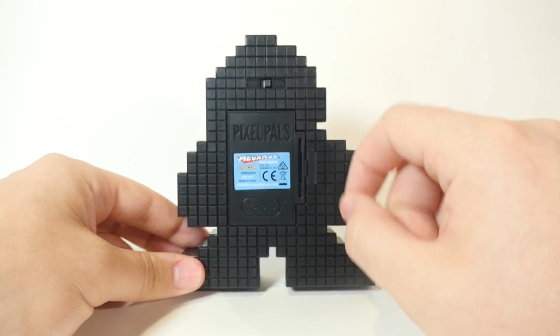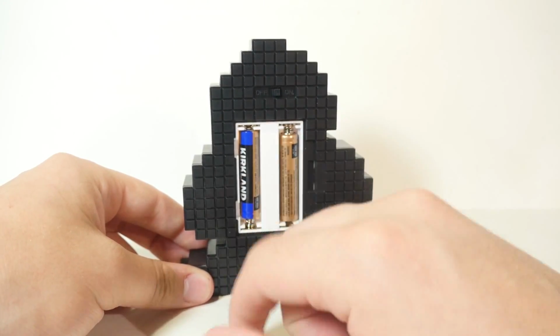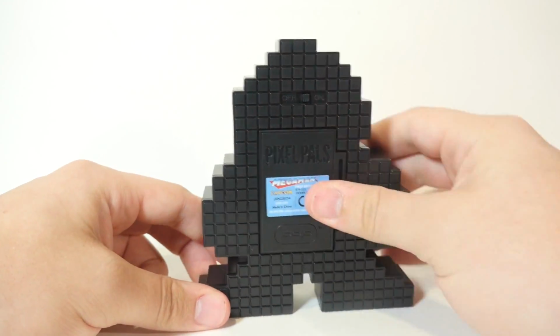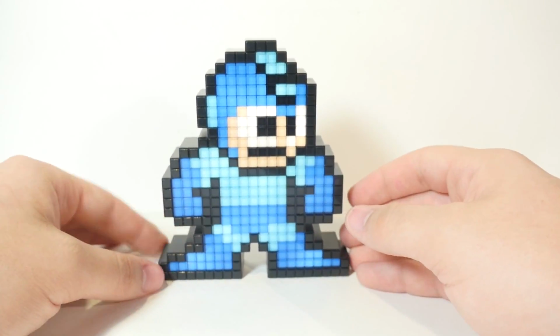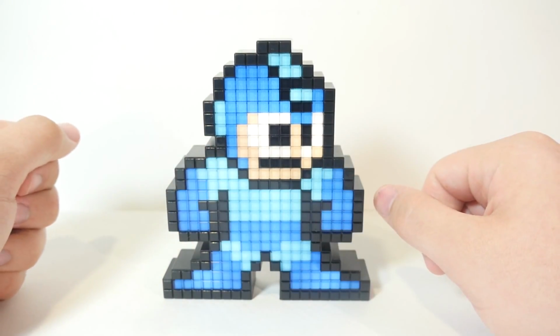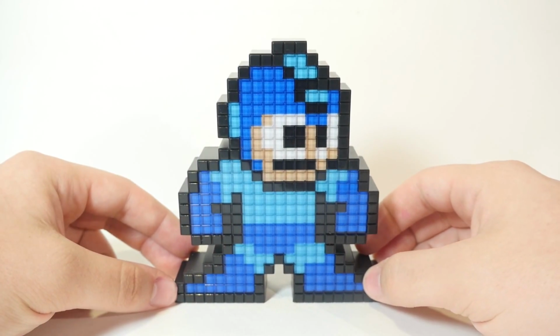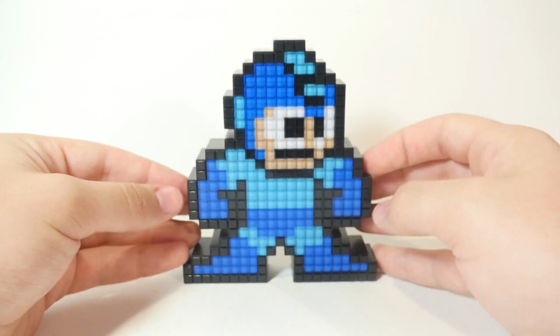They so easily, right like here or in here, not even in the battery compartment, could have put in a little hole for an AC adapter. You plug it in, take out the batteries, and then, boom! You just have them plugged into a wall, and you never even have to worry about them. You just leave them on. Nonetheless, this thing is awesome, and I really do like these Pixel Pal things, the idea of them in general. It's really awesome.